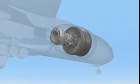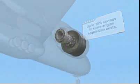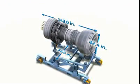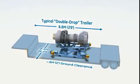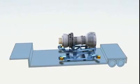This innovative solution can reduce your spare engine acquisition cost by 10%, giving you the flexibility to buy propulsors instead of complete engines. Smaller and much lighter, propulsors give you greater flexibility when storing, handling, and shipping them. Your transportation costs will be much lower, and your logistics will be greatly simplified. The unit is compact and light enough to be shipped by most conventional means of air and ground transport.